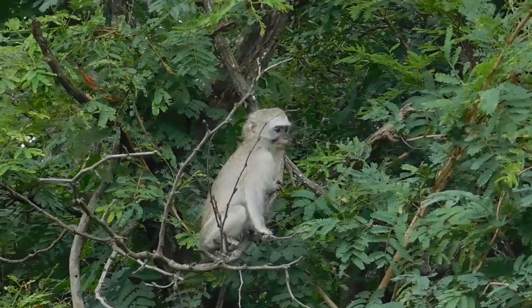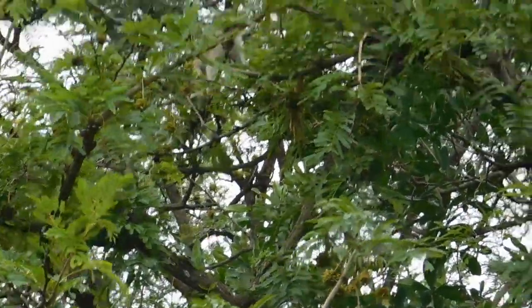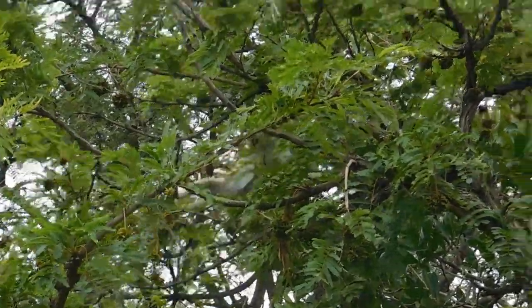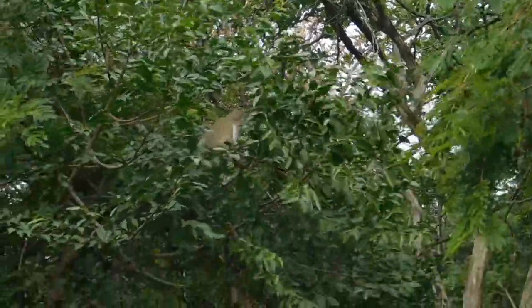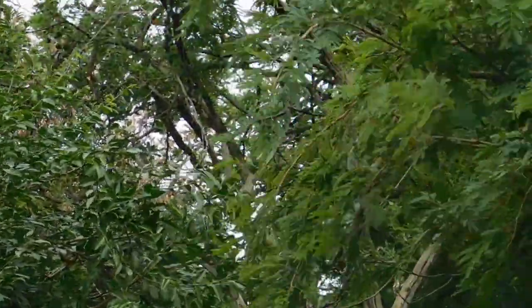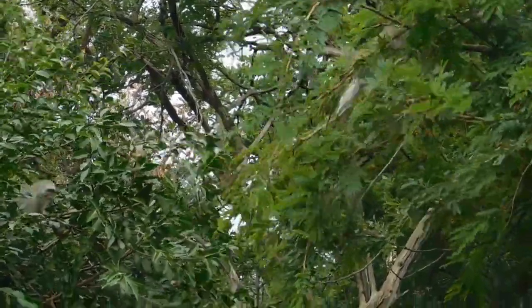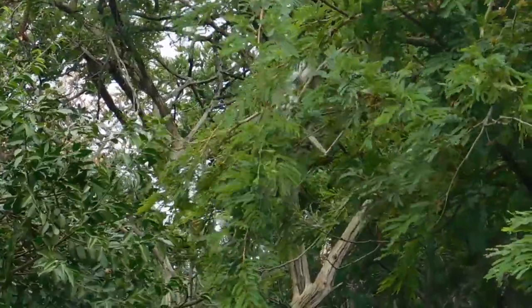So this is Renee. And Button. Up near the top, there we go. It's Renee and Button having some fun. Also Changuito, one of the other adults just jumping back and forward in these trees.